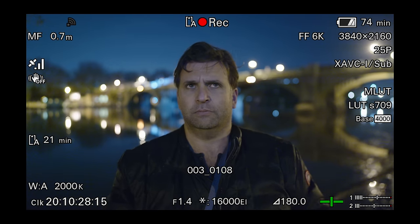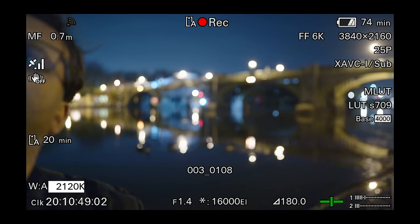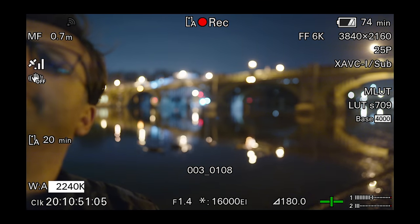Oh, very blue now. Pushed up a little bit. So now a little bit better. It needs to be a little bit orange because that's what the natural light actually is.